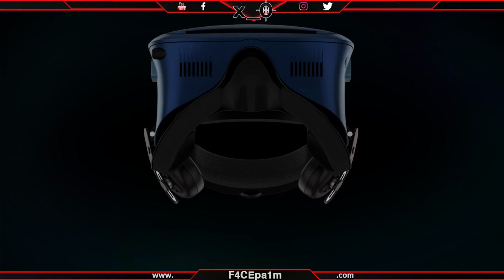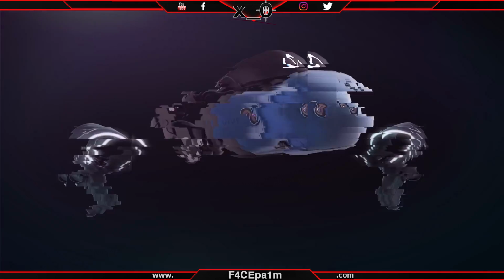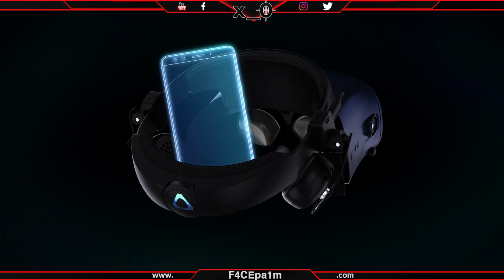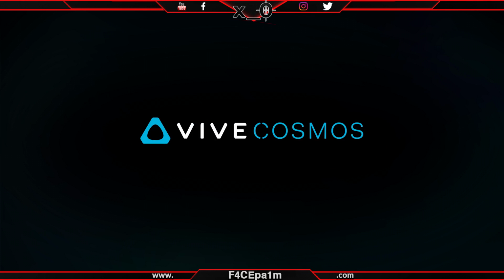A flip-top front lets you go in and out of VR in case you decide you like the real world, and it comes with 2 6-DoF controllers reminiscent of Oculus Quest, which you can see more of in this video here. And the trailer teased mobile phone connectivity, so a potential VR headset that also works with a mobile phone then? Yep, more on that in a second.